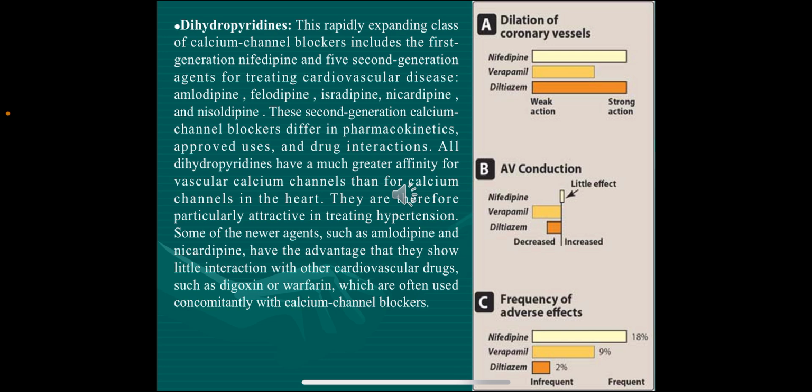In the case of atrioventricular conduction, you can see that nifedipine has little effect, but verapamil has a more negative effect on AV conduction, more than diltiazem. In the case of the frequency of adverse effects, you can see that nifedipine has frequent adverse effects compared to verapamil and diltiazem.